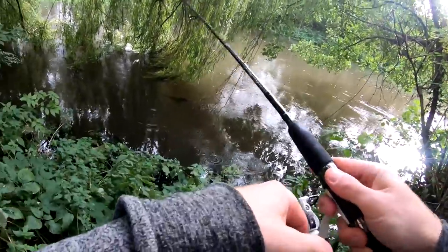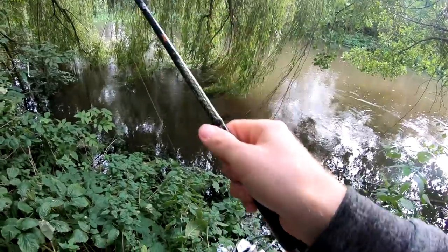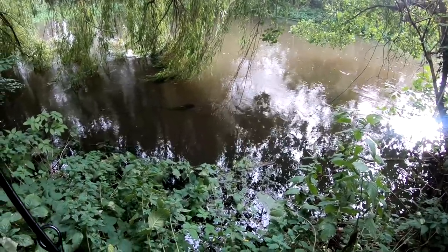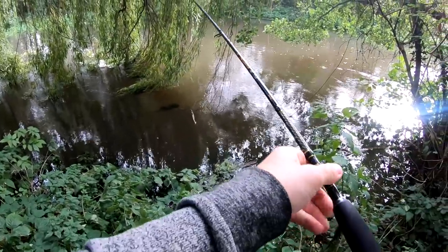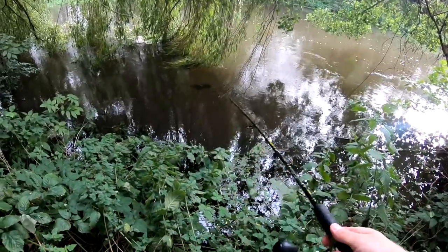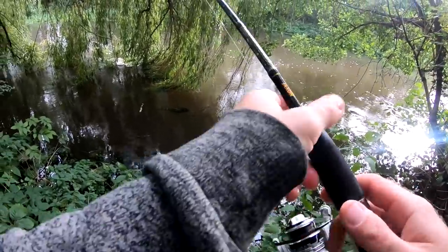Fish! Oh, that was a big perch. Oh, that was a big perch. That was easily over 2 pound. I put a small jig on this bait because I don't have any offset rigs, and I want to avoid weed as much as possible, so I've gone for the smallest hook I could. I'm instantly regretting that decision, seeing as I've just lost a good sized perch. Obviously if I were using a bigger hook, I might have had a better hook up.